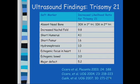Now, what are the findings that we look for for trisomy 21? Now, these are the markers that we've used to change our risk ratios. And an absent nasal bone, if it's found in the first trimester, we increase the risk approximately 30 times. And if it's found in the second trimester, we increase the risk 10 times.